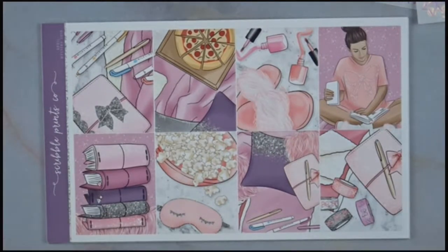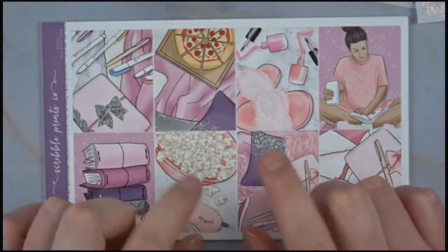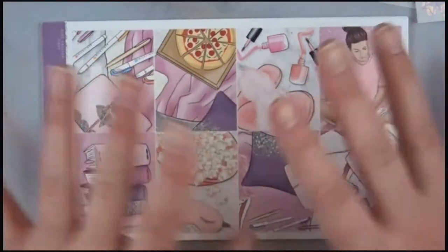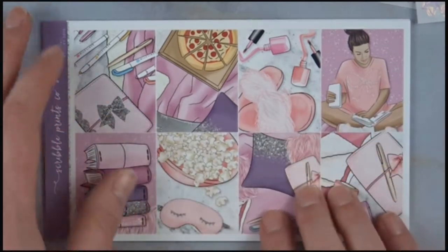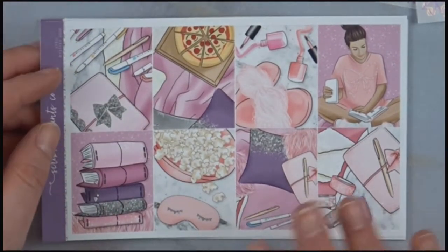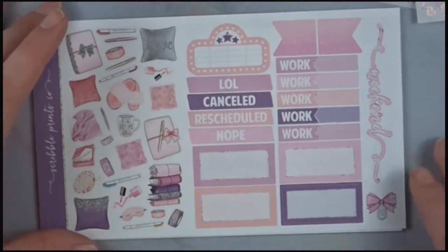This is what I did. I watched her YouTube video, as in I listened to it. I didn't physically watch it because I started watching it and then I was like, I don't want to know, because I absolutely love purple. Purple is my favorite color. Even though I do have a lot of pinks, I love purple. So I was like, okay, I want to stay excited. And I am. This is absolutely awesome.